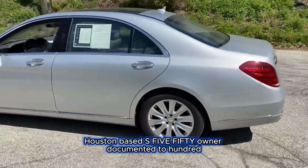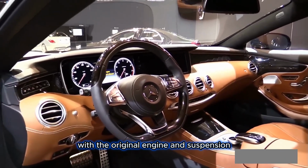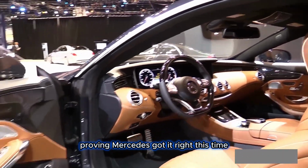One Houston-based S550 owner documented 150,000 miles of use with the original engine and suspension, proving Mercedes got it right this time.